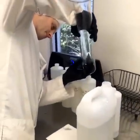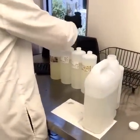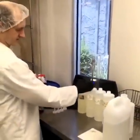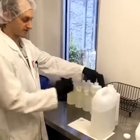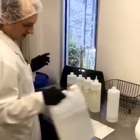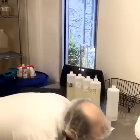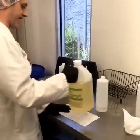Alright, now that the VG's added, we've got 12, 6, 3, and 0 strength nicotine, same flavor. I always cap the 0 after the VG's added so that there's no possible way it accidentally gets nicotine. We add the nicotine last.